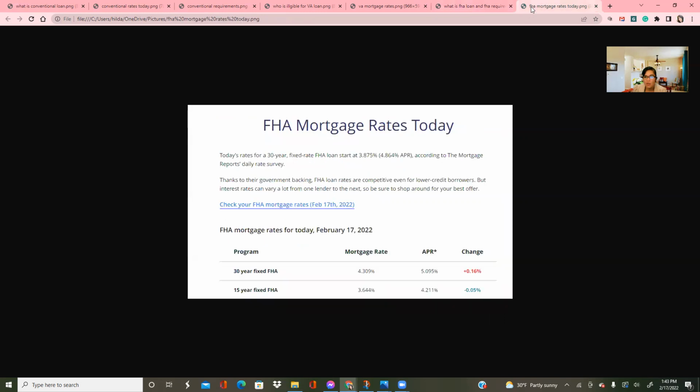And what are the mortgage rates today for FHA? For 30 years it is 4.309%, or APR 5.95%. So FHA is a little higher than conventional rates and also VA rates.